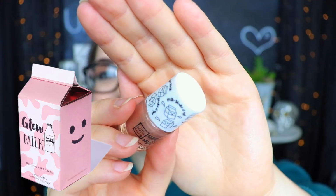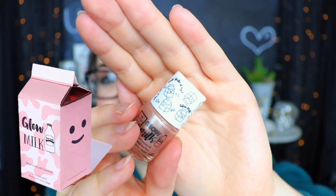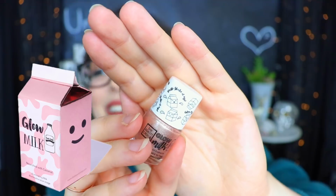And I really, really hope this little illustration on the cap is on the actual cap itself and not just on the outside plastic, because it's super duper adorable. I really hope you guys can see that. It's like adorable little milk cartons. I look so excited. And they're all saying shake it up, which I don't know if that's just what they're saying or you're actually supposed to shake it up. So I'm gonna follow the instructions of the milk cartons and shake it up anyway.